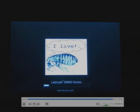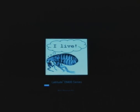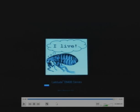So we've updated our BIOS to BIOS revision A30, and the splash screen, hopefully you notice that it's changed, and now the flea is saying I live. The flea has persisted to the next BIOS revision.